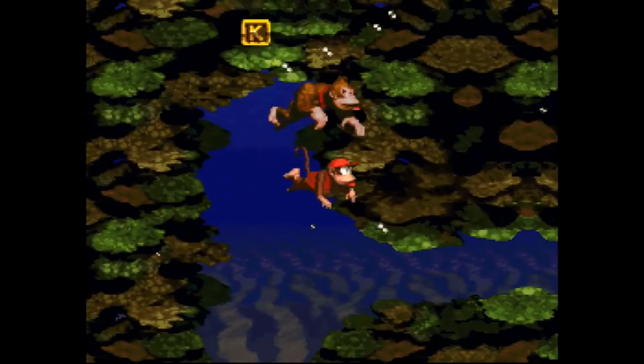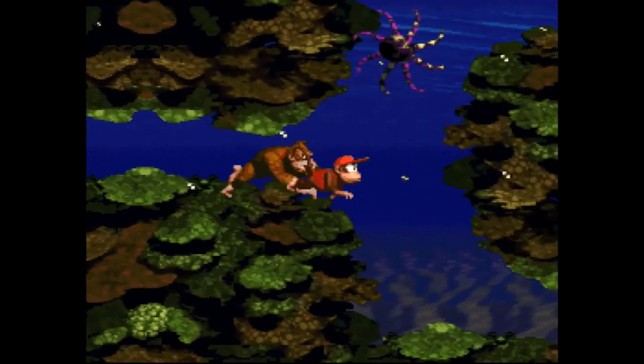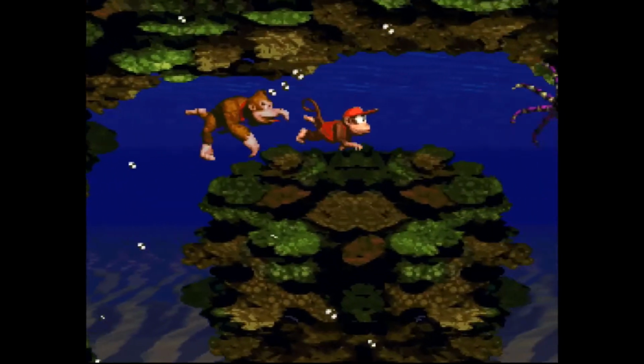Or at least we would have if not for legal complications that led us to actually getting Diddy Kong. Now we just need some bad guys, right?